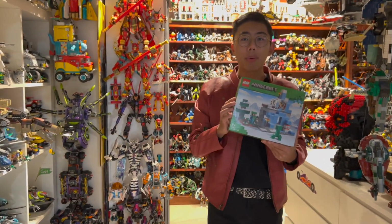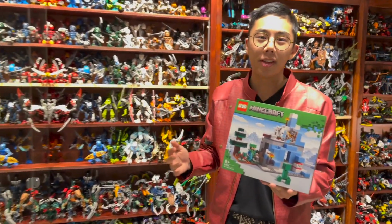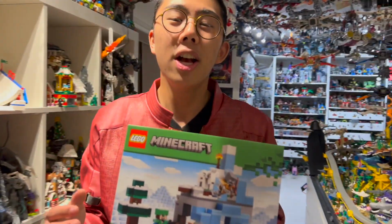I cannot wait to January 1st to be able to get the entire LEGO Minecraft 2023 wave to actually be able to combine all of the sets, so I certainly will be doing a video on that. That should be a really fun one to see exactly how they all fit together, so I'm quite excited for that.